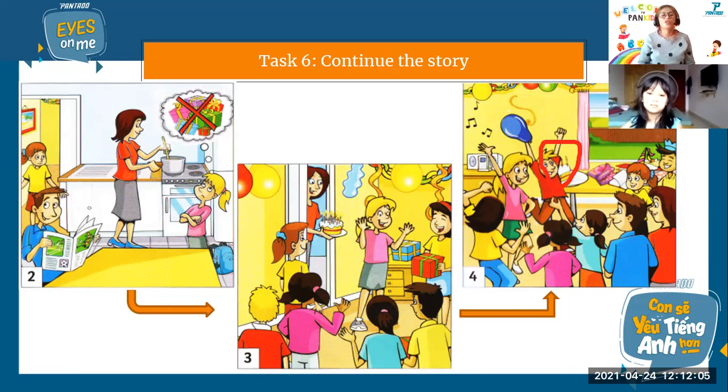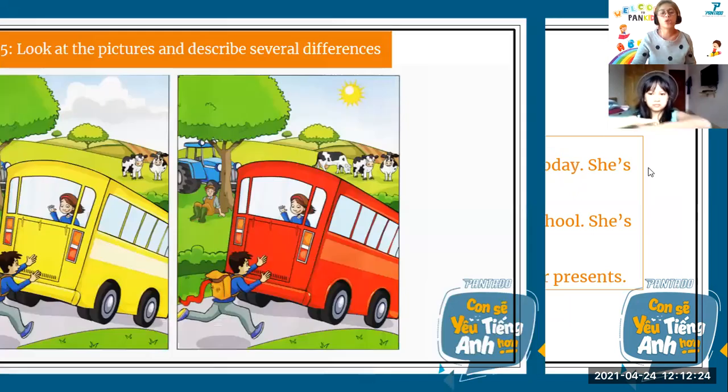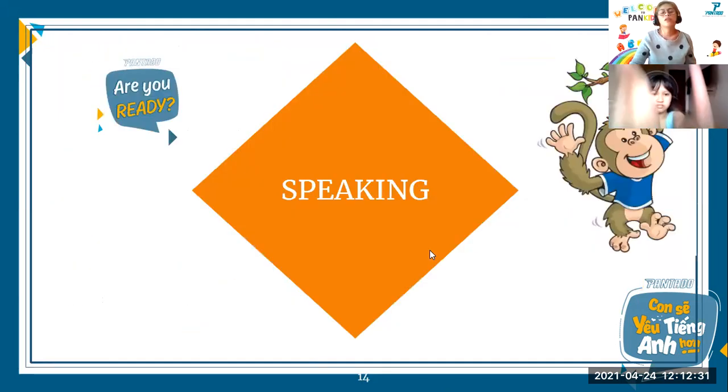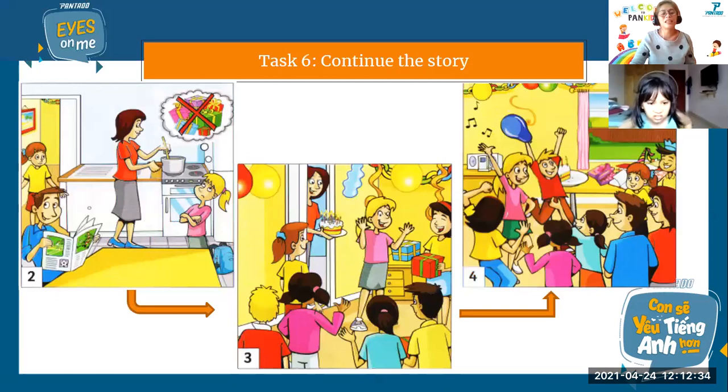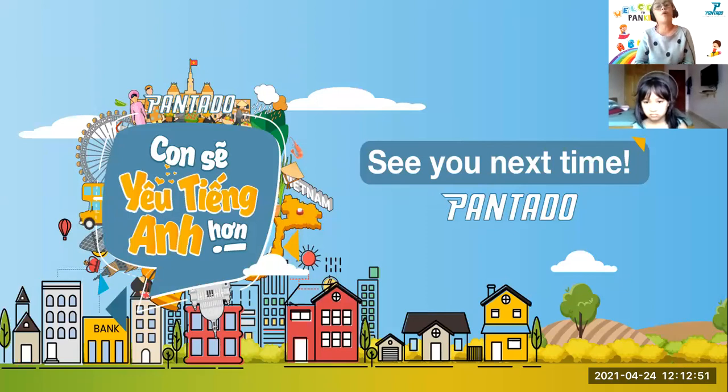Finished? Yeah. So you already talked to me. Okay, for a while, Amy, just a minute. Your answer is about Claire's birthday. You talked about what happened on Claire's birthday. Very good. So you've got number two in task six, what happened. Number three, you told me about this. Number four, do you think Claire is happy? She's very happy. Very good. So now, Amy, Teacher Anne will check this one and I will send the result tomorrow.